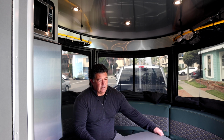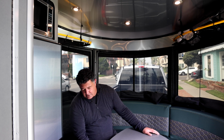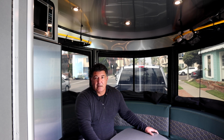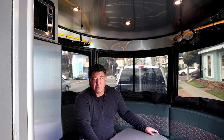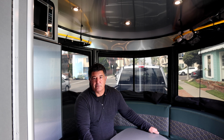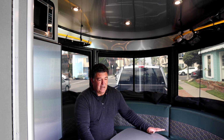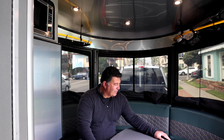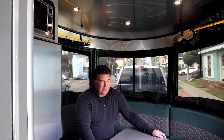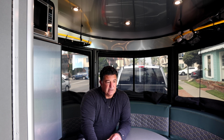Nice that this table rotates, but again, you can feel right away, if you compare this to a Flying Cloud or one of the higher Airstream models, that the quality is just not quite there. It's good, but it's not great. Already you can see that the edging here is starting to fall apart. This has been through a few journalists who have reviewed it, but I just don't know long term how this would hold up.